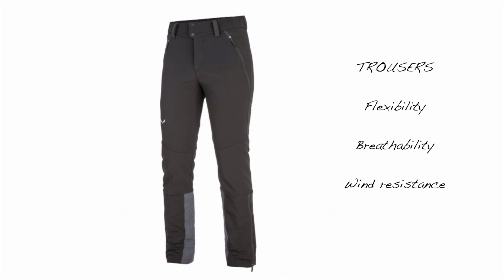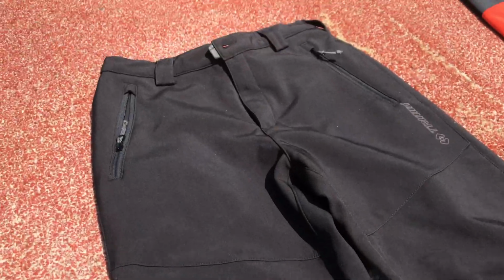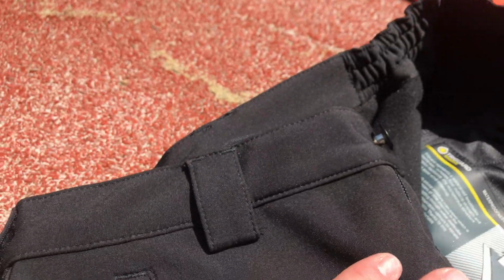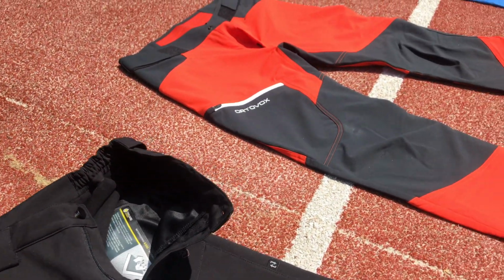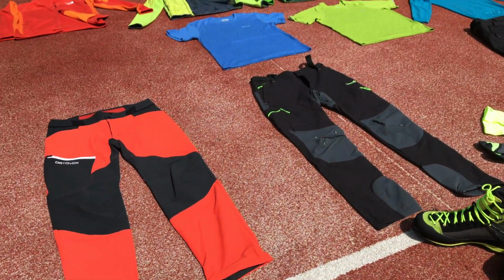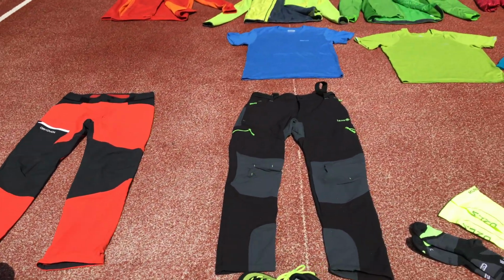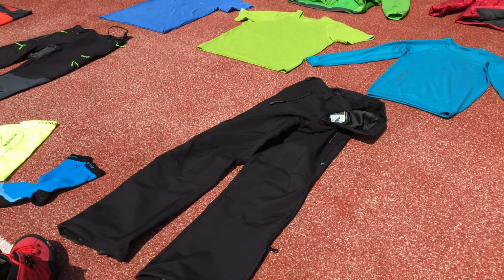Trousers. Flexibility, breathability, and wind resistance are important when choosing a pair of trousers. The problem arises when you want to combine all these with waterproofing, as it will reduce breathability. The price of the trousers that contain all of them increases greatly in this case. That's why I suggest flexible trousers with breathability and wind resistance. In case of rain, you can put another pair of cheaper plastic trousers over the existing ones.